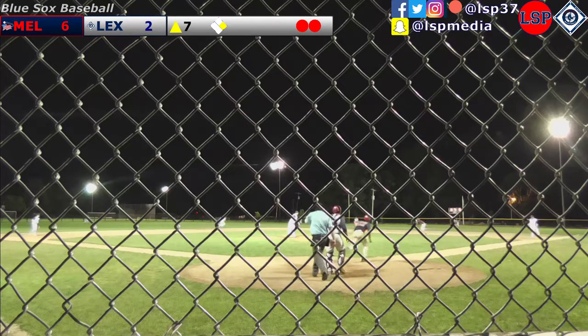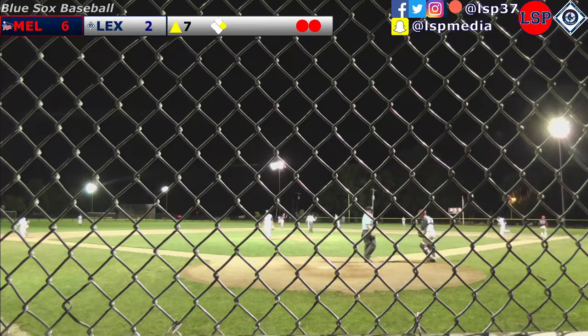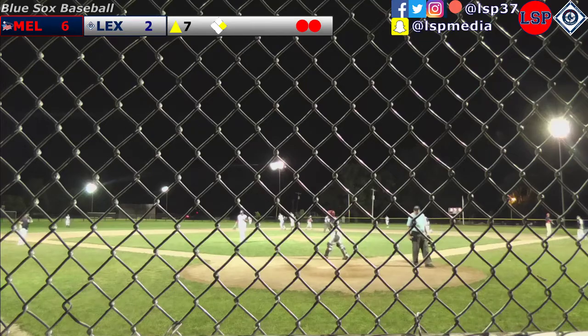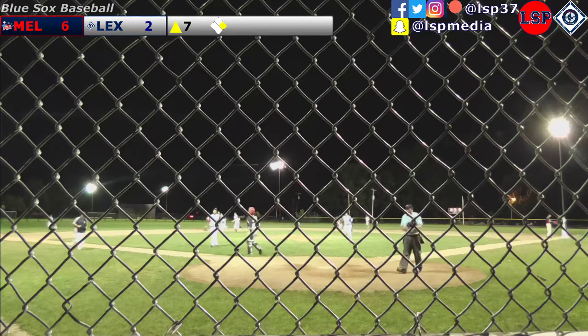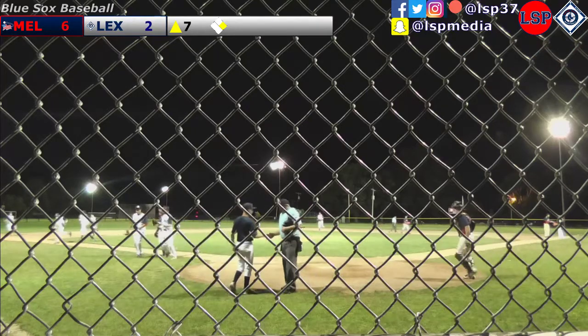And this is ground to the right side. Redemption opportunity for Brown. He'll throw on to first. And the inning is over. Blue Sox need 4 to tie, 5 to win. It is the Americans 6 and the Blue Sox 2. This is Blue Sox baseball on LSP.